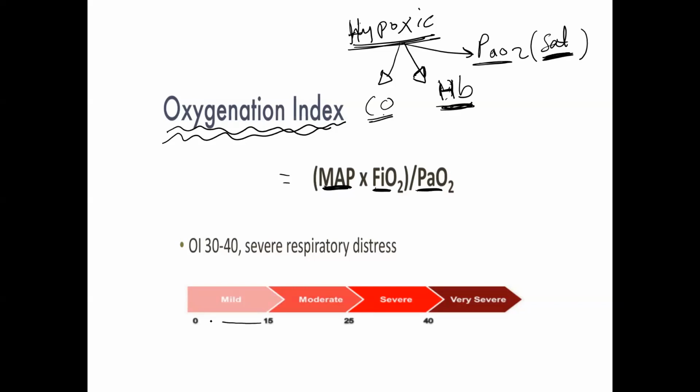Normal or mild should be less than 15. 20 to 25 is an indication for nitric oxide, if more than 20. More than 40 is an indication for ECMO. That means you need to have your baby on ECMO because he's not going to resolve. That means severe hypoxemia, or hypoxia, sorry. Is that clear? MAP multiplied by FiO2 divided by the PaO2.